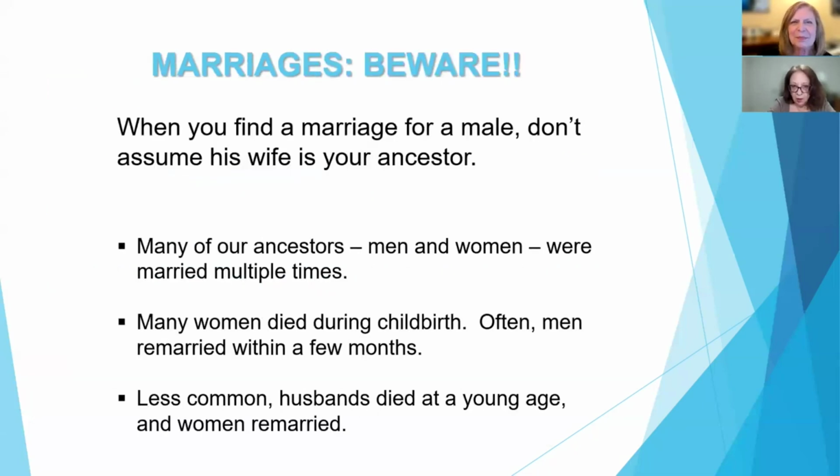Marriages, beware. When you find a marriage for a male, don't assume his wife is your ancestor. Many of our ancestors, men and women, were married multiple times. Many women died during childbirth. Often men remarried within a few months. Less common, the husbands died at a young age and the women remarried.